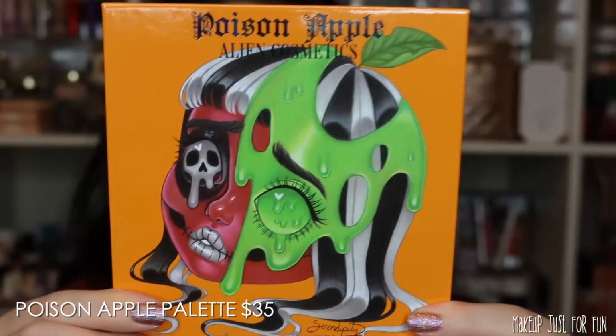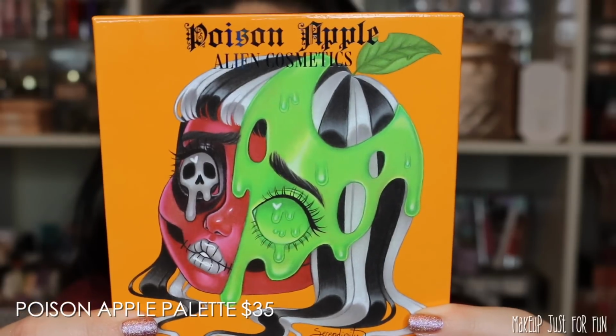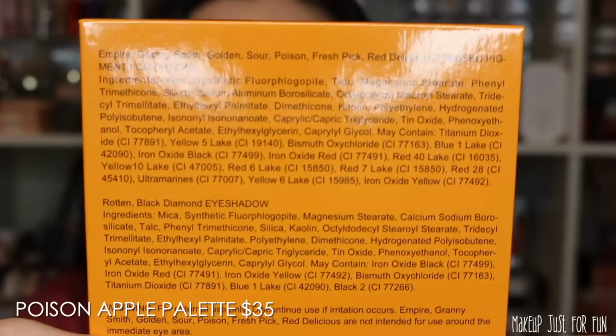The Poison Apple palette is retail priced at $35 US. Let's just take a moment to appreciate how cute and well done this drawing is. I love it. I love a creepy cute aesthetic sometimes, you know.